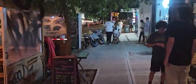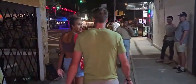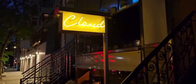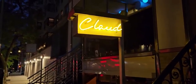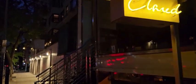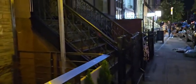Now let us head across to East 10th Street to our final destination, which is a French restaurant named Claude. This is Claude in the East Village. It's located at 90 East 10th Street. So it is a European-inspired restaurant, and its menu changes seasonally. Some of the popular items on the menu are chicken livers, red shrimp, and pork chops. So we give you a close-up look. It's a very cozy place to dine. So that's Claude.